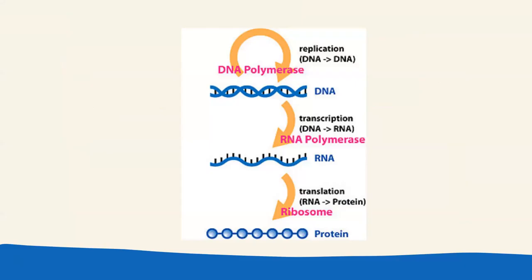So the next thing that happens is this RNA is then exported out of the nucleus and read by enzymes present in the cytoplasm to create proteins, which are molecules that perform a lot of biological functions. So if you think about it, DNA is basically like a cookbook. And RNA is a particular recipe in that book, and proteins are the food that you prepare by following the recipe.